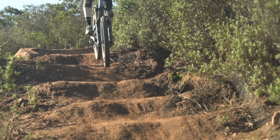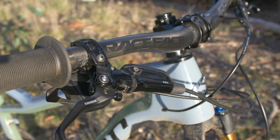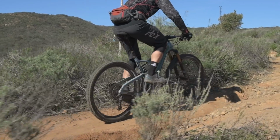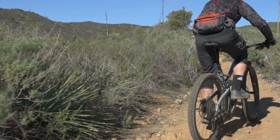And this is the first Niner to have a flip chip adjustment in it, and it's a big chip. You get a full degree slacker in the head angle when you put it in the low position. You get 7 millimeters lower bottom bracket, and that's kind of like with every other bike with a flip chip. That's where I ran it. I ran it in low, and I liked it mostly because it gave you a little higher stack height and just poised me a little more to thrash it, to live up to its thrashability.